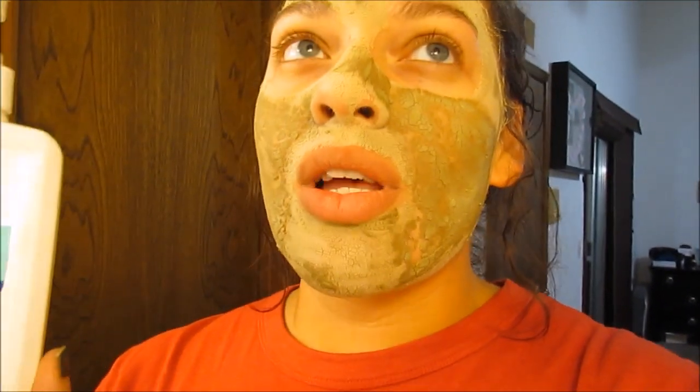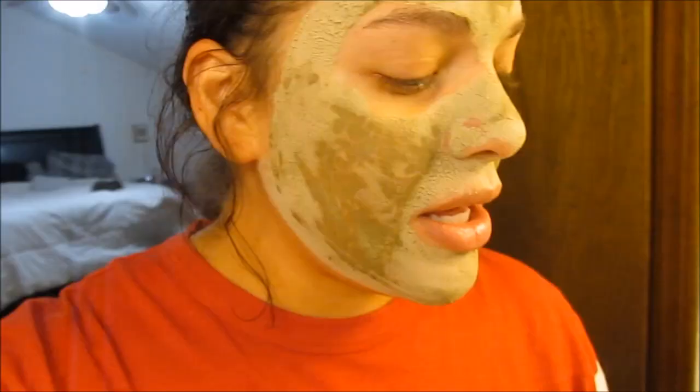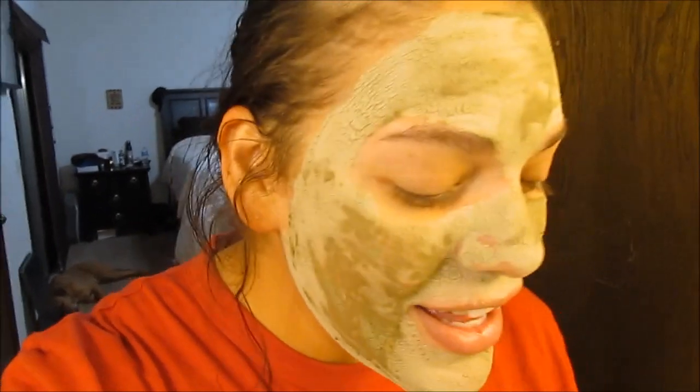specifically because it's for normal to oily skin, but it's also not very drying. Does that make sense? It's not very drying, so I do really like this one. I am very big on moisturizing.